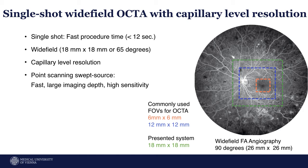This is of particular importance in eyes with poor fixation, and our currently used standard setting is an 18x18 mm field of view, corresponding to a viewing angle of 65 degrees, which extends way beyond the large vessel arcades, as you can appreciate by the green dotted square here in this example on the right-hand side. For comparison, the blue square depicts a 12x12 mm scan and the orange one a 6x6 mm field of view.